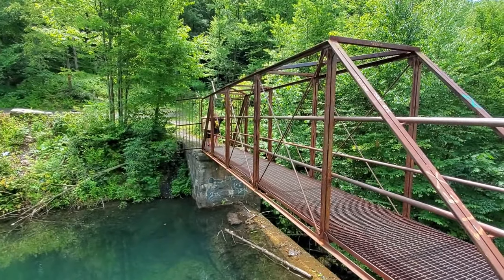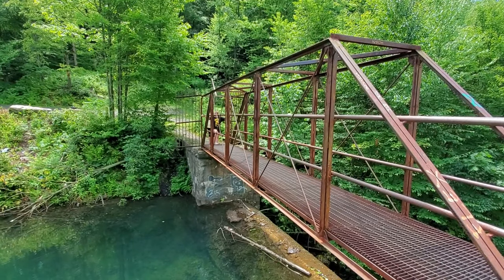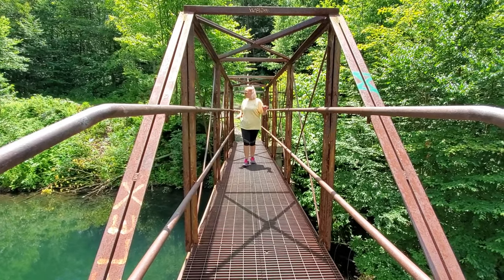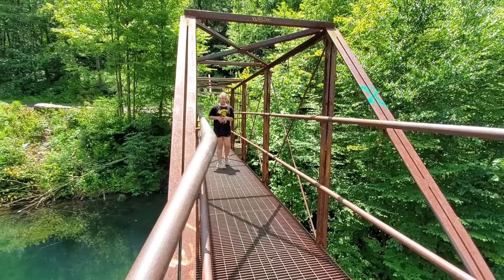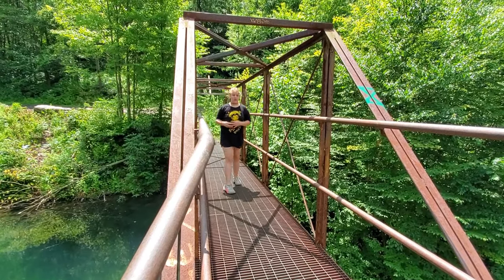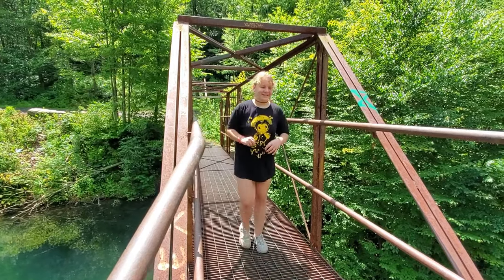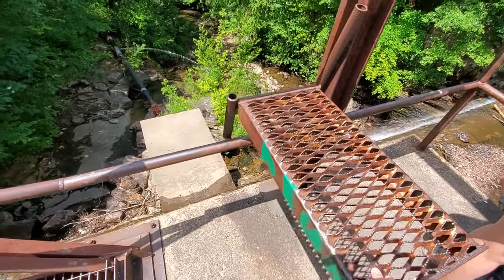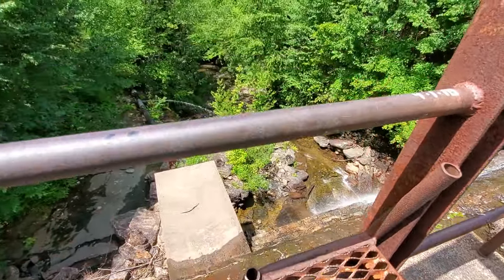Let's see if they can make it. And here's the high dive platform. No, just kidding. But no, it's a good overhead shot.